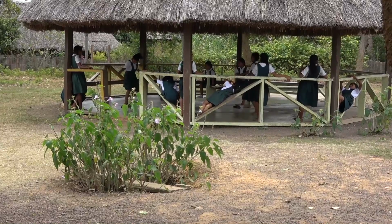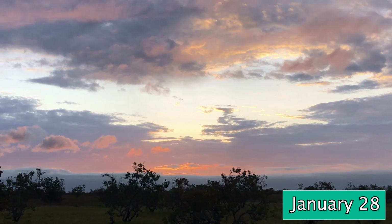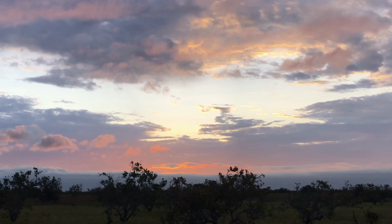We're in the school library now. All these guys are getting ready to do some homework. Morning sky. Brazil is on the other side of the river. That's right, 300 feet out there.